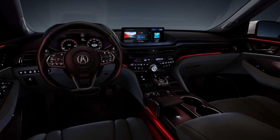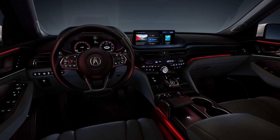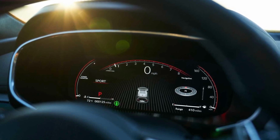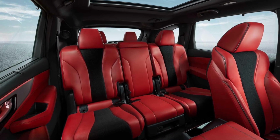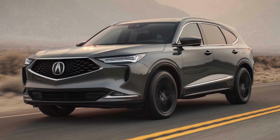It produces 321 horsepower, more than the 290 horsepower produced from the 3.5-liter V6, that put the hybrid atop the MDX lineup. However, Acura is slapping the Type S badge on the next generation model, giving the sporty SUV a turbocharged 3.0-liter V6, producing 355 horsepower and 479 Nm of torque, supplanting the hybrid as the model's performance pick.